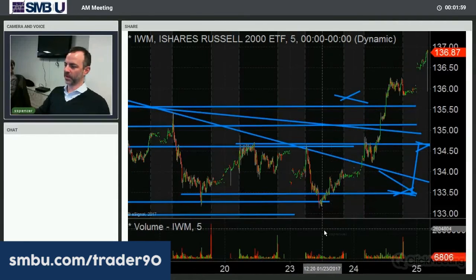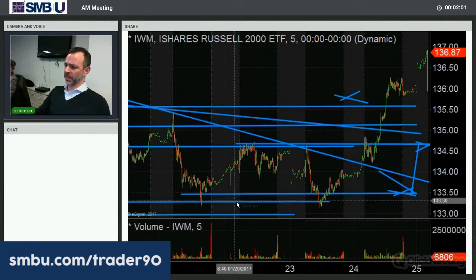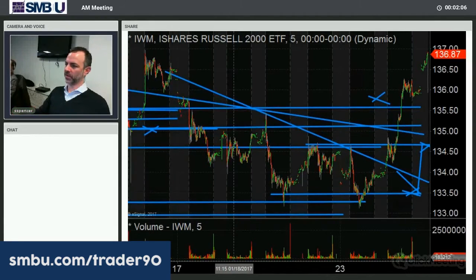So IWM, we were down, testing those low 133s we were talking about last week. On Monday we tested that. Yesterday we ran up to 36. This morning back up to kind of where we failed. I guess this is the beginning of last week. Shorted a little bit here in the pre-market at 36.70s.